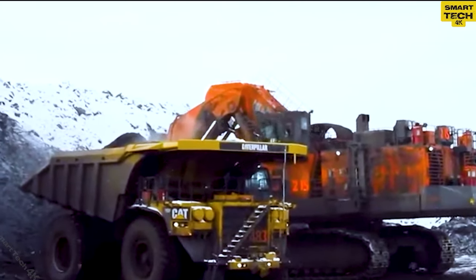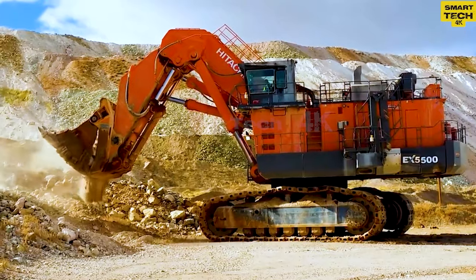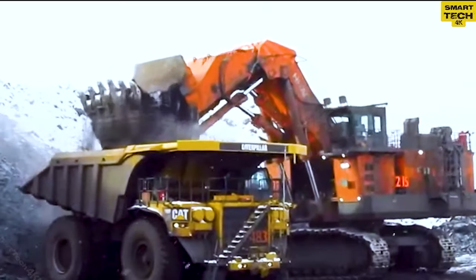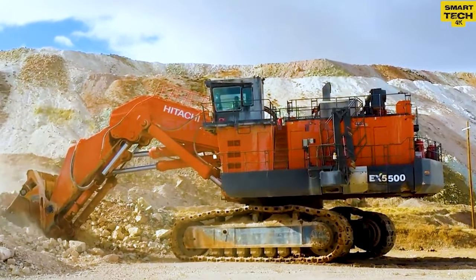Boasting a 16-cylinder Cummins QSKTA50CE engine with a power output of 2,800 horsepower, the X5500-6 can achieve a speed of 2.5 kilometers per hour, and its bucket has a capacity of 32 cubic meters.